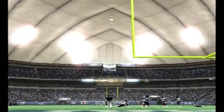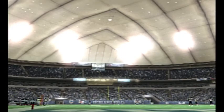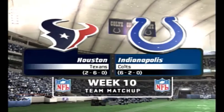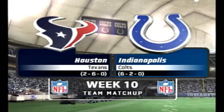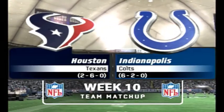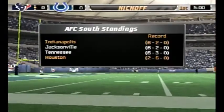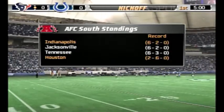Coming to you from the RCA Dome in downtown Indianapolis. Both of today's teams are looking for a win and trying to establish momentum going into the stretch run. So thanks for joining us as the Texans square off against the Colts. Teams have taken the field. We're ready for the kickoff. Let's go to the field.